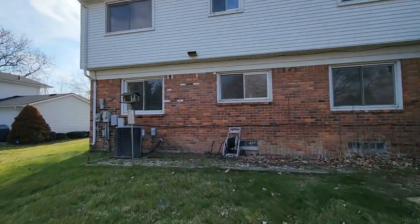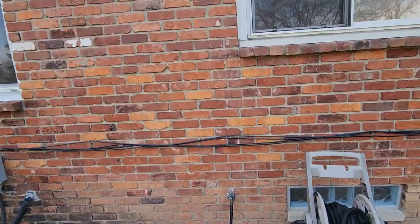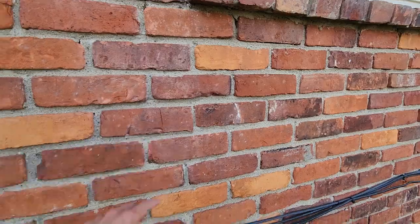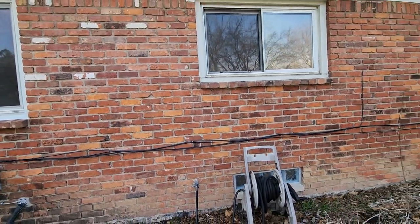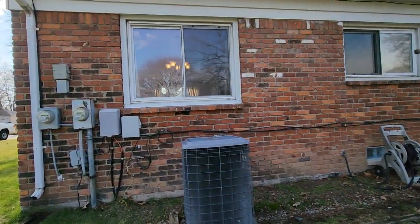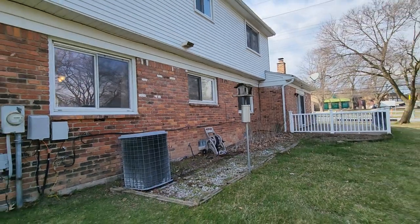I just saw some of the features of that, like this brick face, right, and the cracks. Not too big a deal. You can find bricks to replace these. It's just that these bricks will wear over time.